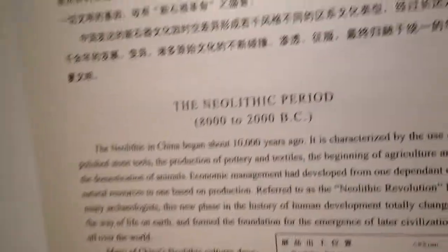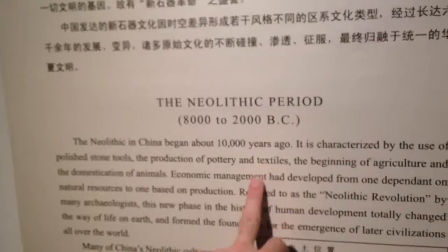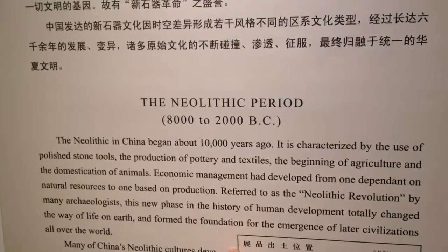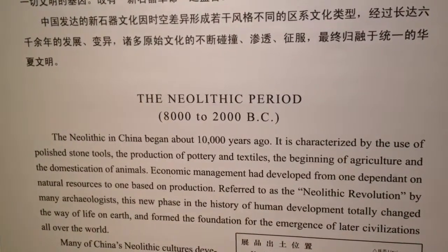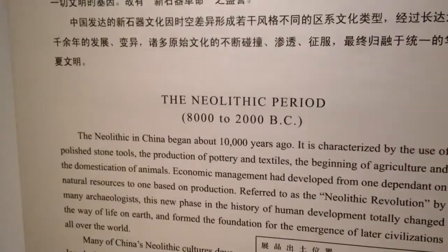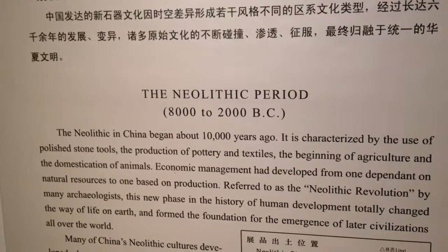Neolithic period, 8,000 to 2,000 years ago. Neolithic China began about 10,000 years ago, or 8,000 BC to 2,000 BC, which is a big difference from 2,000 years ago.